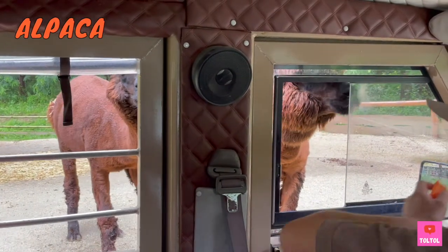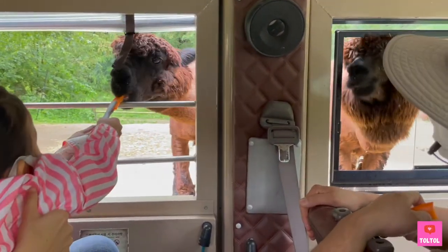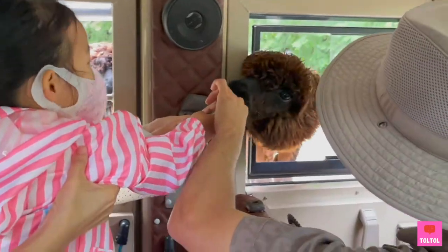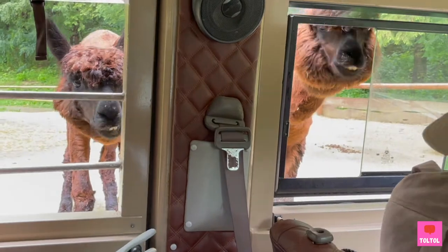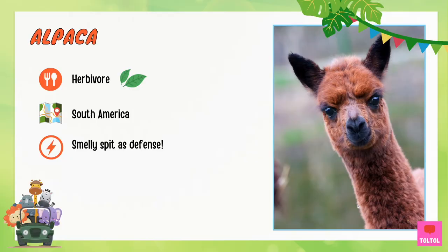These alpacas are father and son. Their names are Choco and Mocha. Do you know what alpacas do when they want to defend themselves? They spit, and it smells because the spit comes right from its stomach. Luckily, Choco and Mocha just happily munched on carrots. Bye-bye, alpacas.